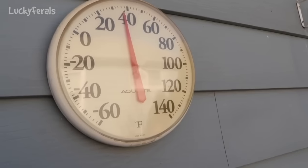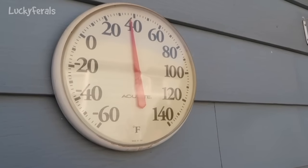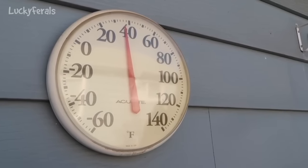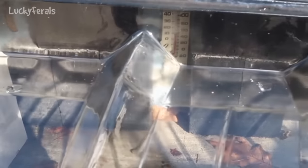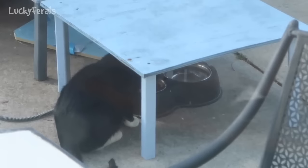It's around 10:30 or 10:45 and it is about 38 degrees out, 37. In the sunroom, it is 48, so it's a 10 degree difference, probably because it's early and the sun's just starting to hit it. There's Hydrox. He must have come out of one of the shelters to eat some food.